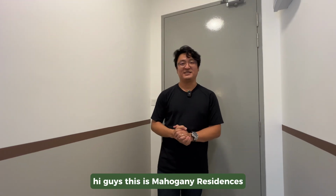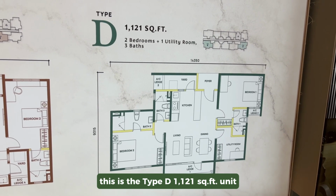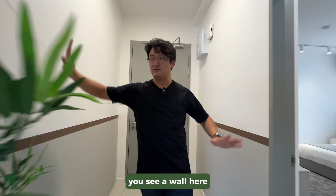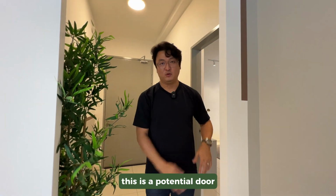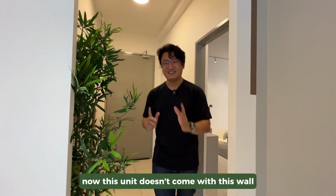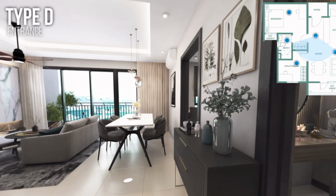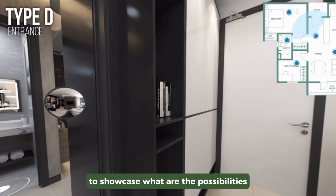Alright guys, this is Mahogany Residences, very special unit. This is the Type D 1,121 square foot unit. Why do I say special? If you reverse, you see a wall here, there is a room here, right? This is a potential door. What do I mean a potential door? Now this unit doesn't come with this wall. This wall is not included. However, the developer is making this unit to showcase what are the possibilities.